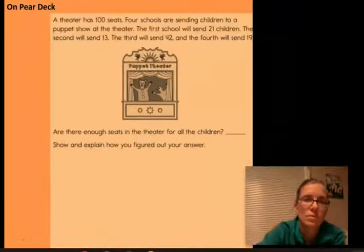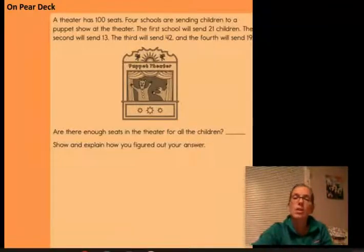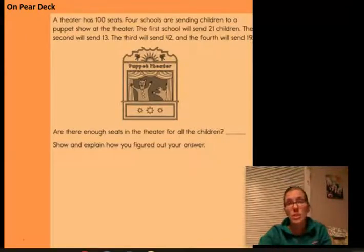All right, friends, this is going to be on Pear Deck when you click next on Canvas after you finish watching this video. And this is the same problem. So you're going to either pick doing partial sums if you like that better, or you can do base 10 blocks, whatever you think is going to help you get to the right answer. Just try your best on this. We know this is big numbers and it's a lot of numbers to be adding. So again, please just try your best on it. Do not use a calculator though.